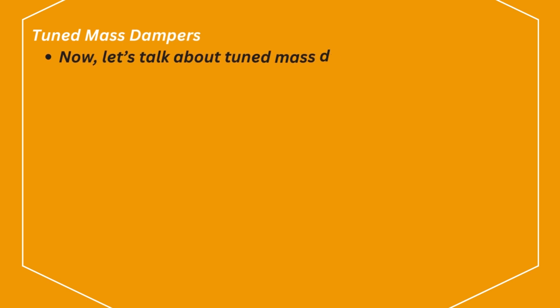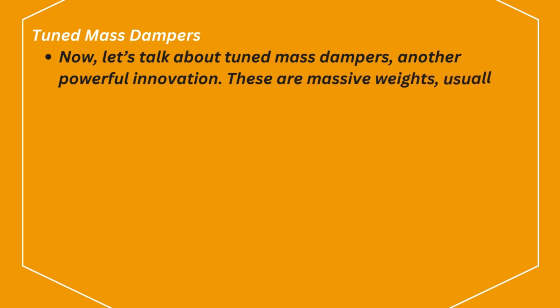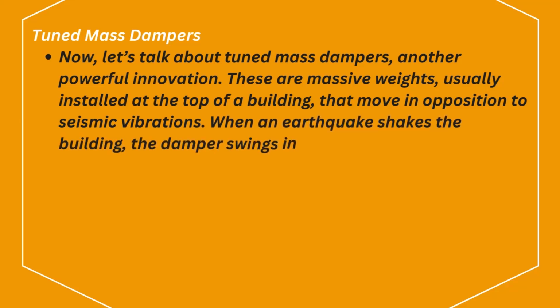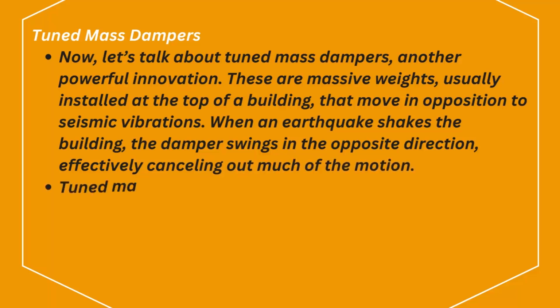Tuned mass dampers. Now let's talk about tuned mass dampers, another powerful innovation. These are massive weights, usually installed at the top of a building, that move in opposition to seismic vibrations. When an earthquake shakes the building, the damper swings in the opposite direction, effectively canceling out much of the motion.